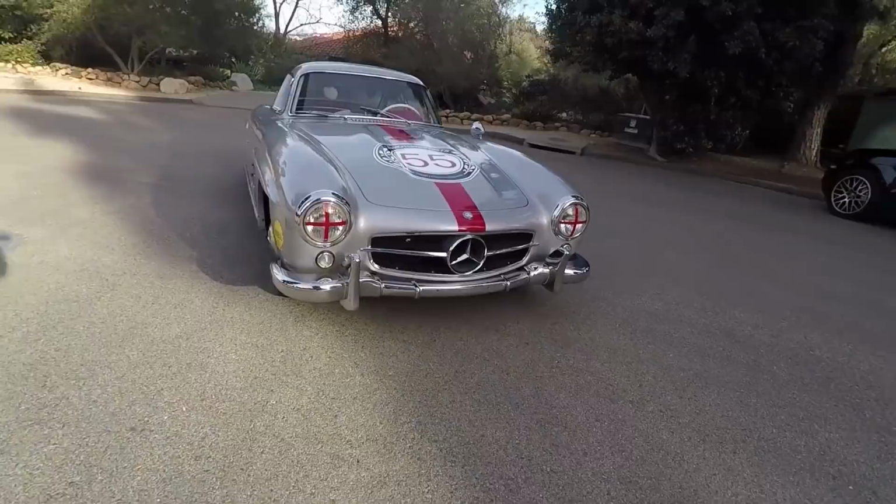Morning, everybody. Welcome to San Diego. This is it. This is the one. Welcome. This is the one. This is the 300SL Gullwing. 1955. Yep. This is Dieter of HG Motorsports.